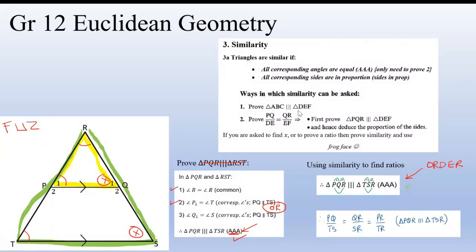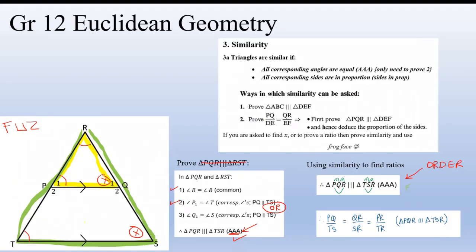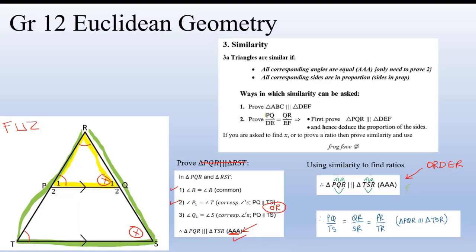Or sometimes they don't ask you to prove the triangles, but they ask you to prove ratios. So they'll give you something like this. And this is quite a common question, and there's a neat little trick to help you. Because I think often you just leave it out because you think it's going to be too hard. But have a look here. If you grab your highlighter and you highlight across the top, and you highlight across the bottom, you can sometimes see the triangles that you need.